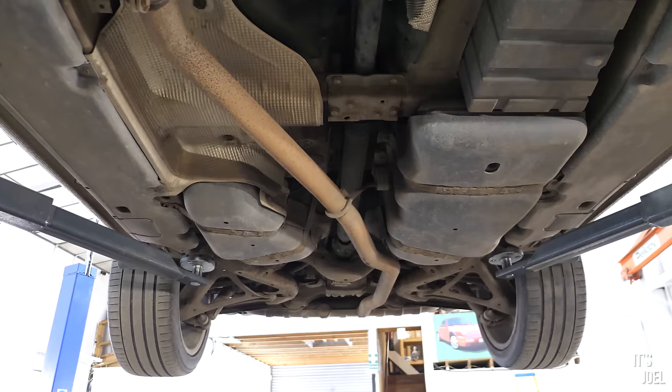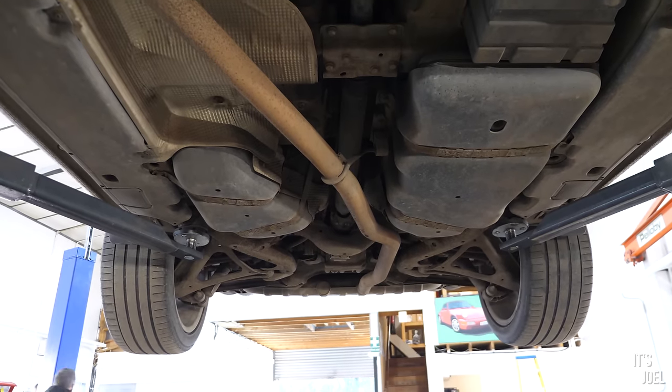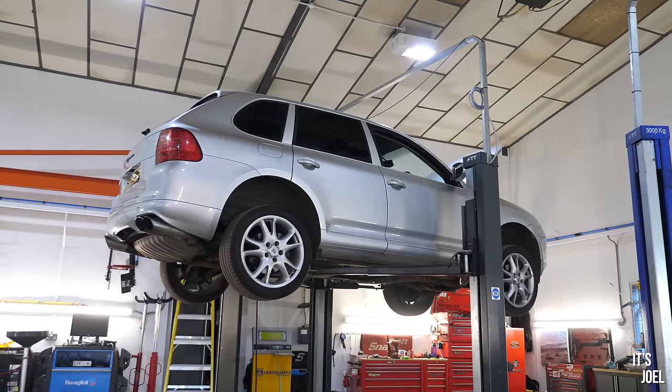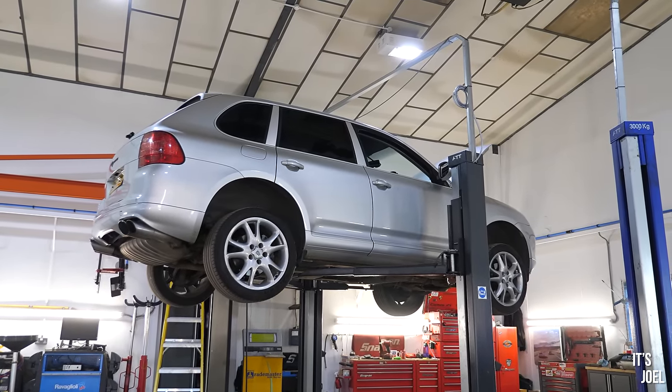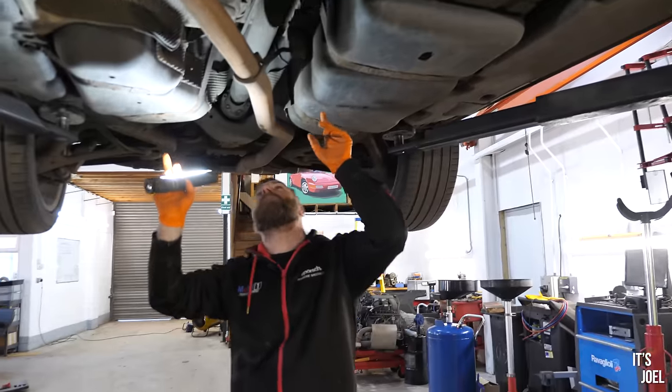Prop shaft's quite common, but not so much on the V6 ones because they haven't got as much power, which is another good reason to maybe get the smaller engine one if you're on a budget and you don't want to put an expensive cardan shaft on it every however long.